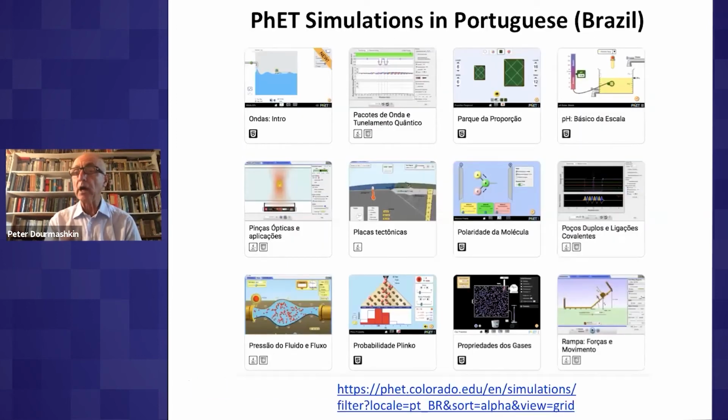There's a wonderful set of simulations in Portuguese, the Brazilian version. They're called PhET simulations, developed by the University of Colorado. These simulations come with learning modules that were designed by education specialists with concept questions and problems. They're a wonderful set of simulations that can be used online at any part of blended learning: pre-class, in-class, or post-class. I highly recommend them.